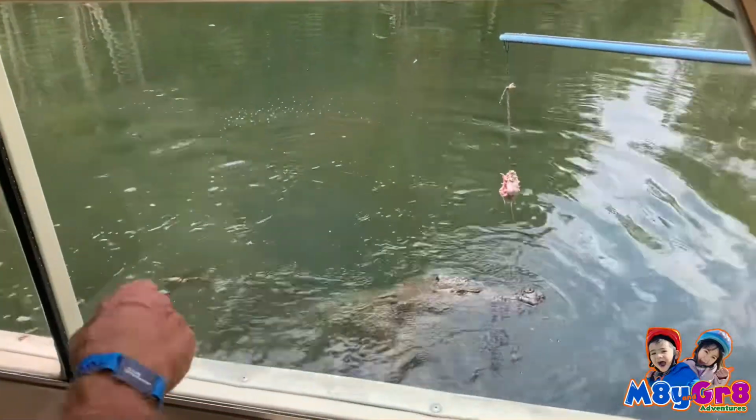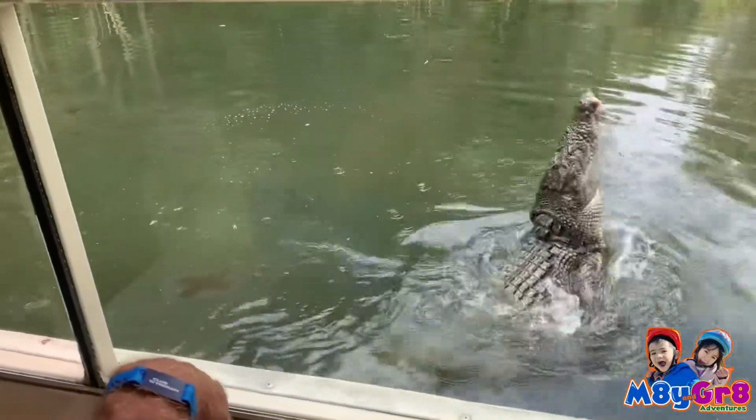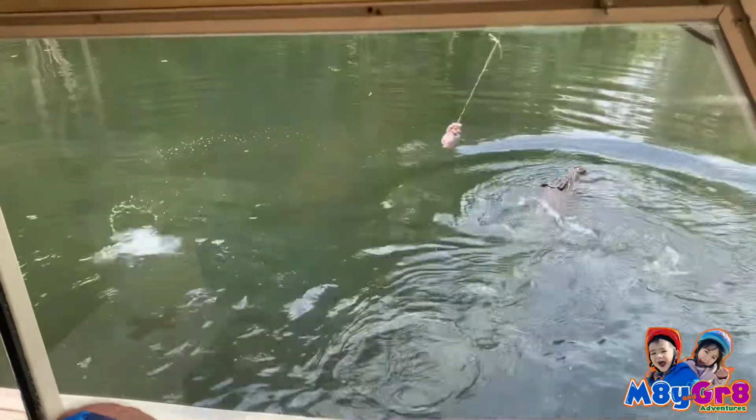How much would that crocodile weigh? Probably about 200 kilos. All right.